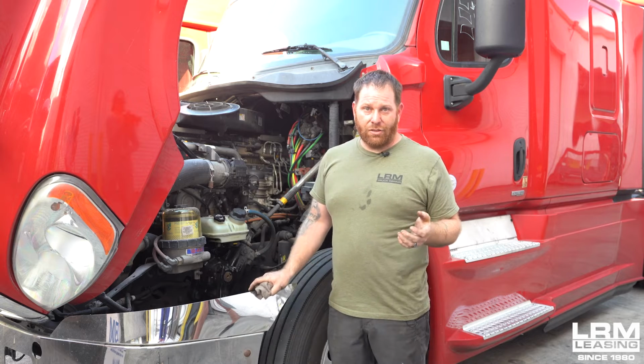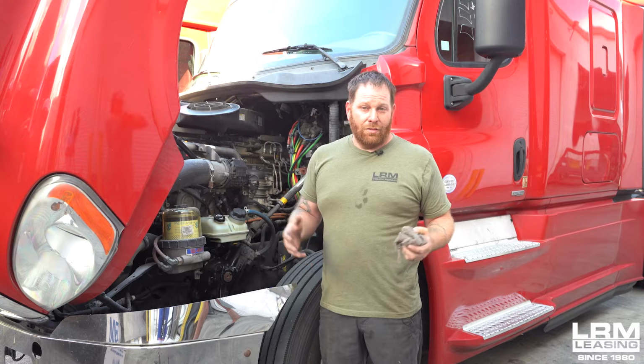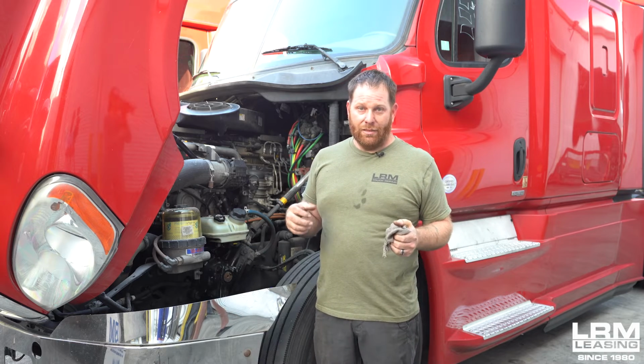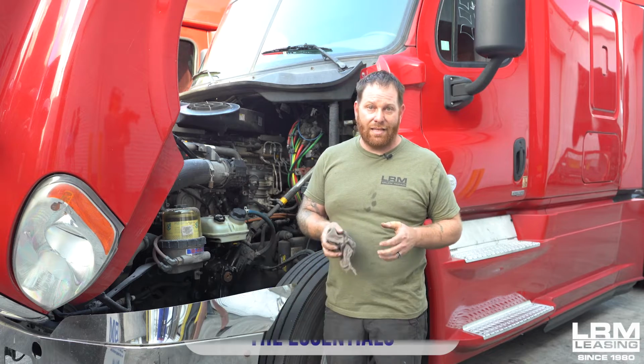So when I started talking to him, I found out that his alternator was barely putting out 12 volts. Well, I don't know if you guys know, low voltage regulator, 12 volts, it's not enough power to operate everything in the truck. It's going to start only working the essentials, usually lights. AC is not a necessity.